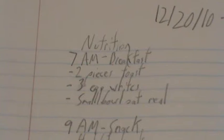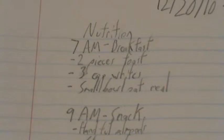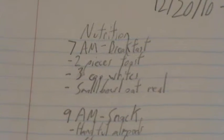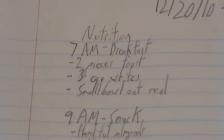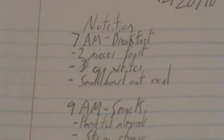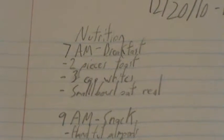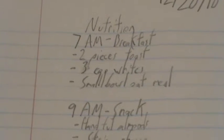And I'm just writing down a basic description of what I ate. So I had 2 pieces of toast, 3 egg whites, and a small bowl of oatmeal. So that's my breakfast. Don't need to get any more detailed than that. As long as you have a basic idea of what you're eating, you can go back and say, okay, maybe on Monday that's a good choice for me.